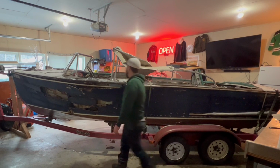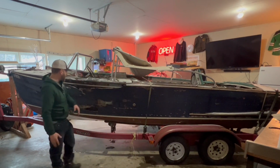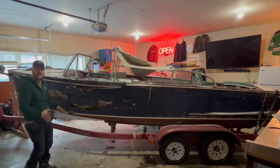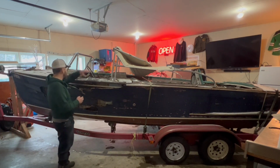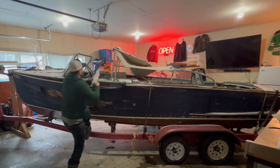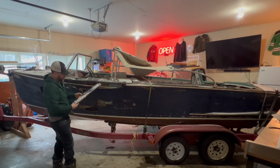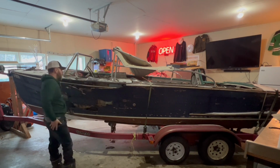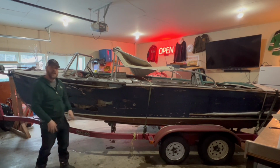My name is Tyler. We're here at Killarney Lake Boat Works. We've just come and picked up a 1950s Century. This boat came from Lake of the Woods. As you can see, she's in pretty hard shape, but over the years, some of the planking has just rotted away. We're going to be assessing after it thaws out.